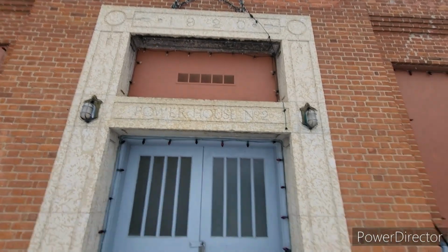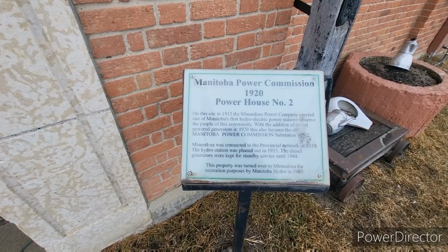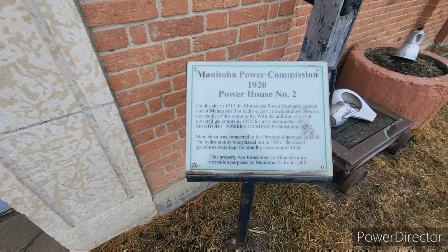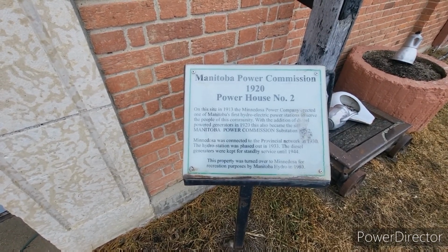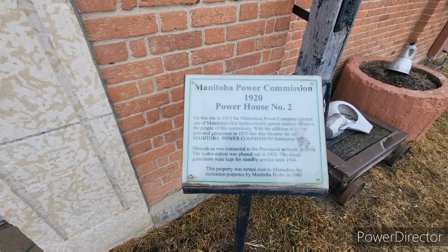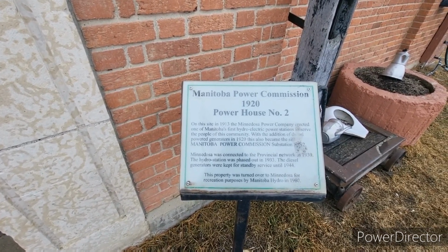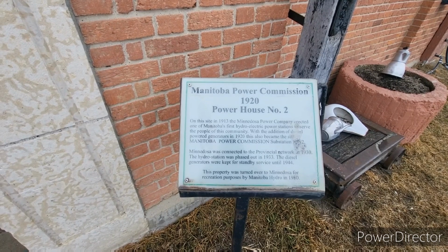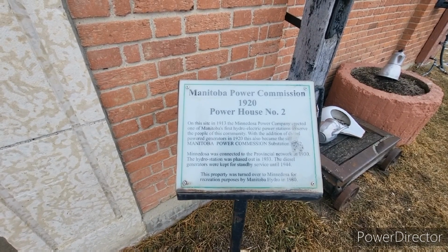Powerhouse number 2, 1920. Manitoba Power Commission, 1920. Powerhouse number 2. On this site in 1913, Minnedosa Power Company erected one of Manitoba's first hydroelectric power stations to service the people of this community. With the addition of diesel power generators in the 1920s, this also became the site of Manitoba Power Commission Substation Number 2. Minnedosa was connected to the provincial network in 1930. The hydro station was phased out in 1933. The diesel generators were kept for standby services until 1944. This property was turned over to Minnedosa for recreation purposes by Manitoba Hydro in 1980.